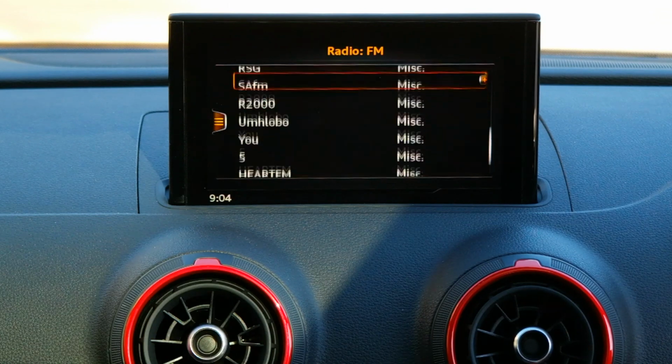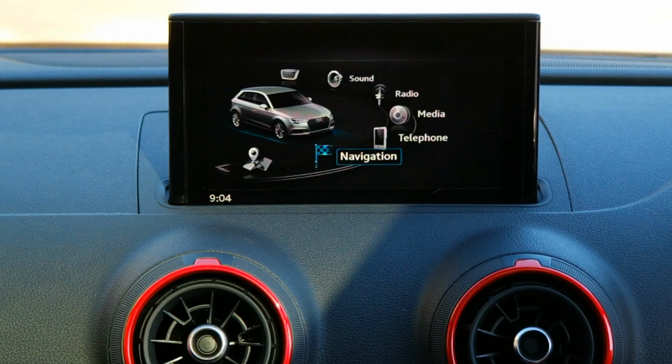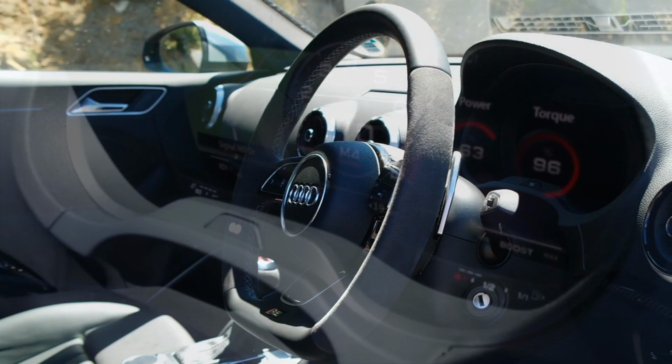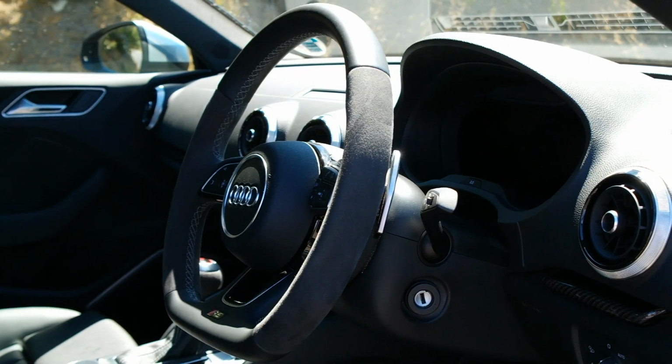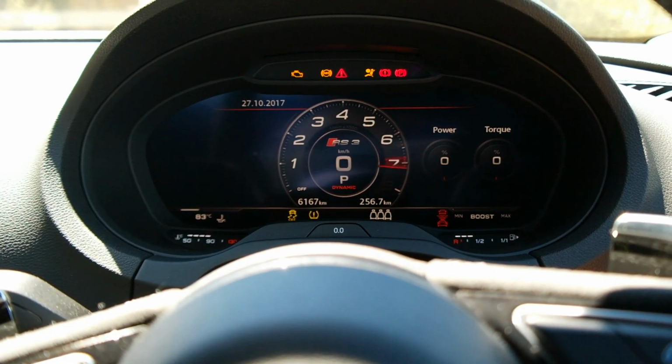Use the jog dial at the center. In front of me I've got the very high-tech virtual cockpit, but instead of just being a navigation screen and a couple of dials, here I've got the likes of a power and a torque meter, and the main focal point being the large rev counter at the center with the RS insignia.